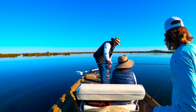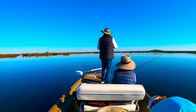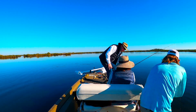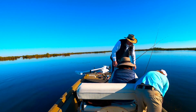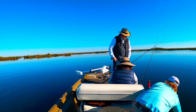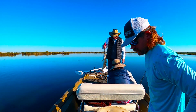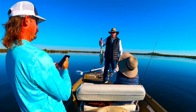Very nice. Hold this a second. Okay. Interesting to see how big he is. Boy, that's a nice fish. 21 and a half. Oh, that's about the same as the other one. Yep. Oh, wow. Man, it just seems so big. Looks bigger. You can just set that pole down there. Man, those are nice trout. That's a nice fish, isn't it?